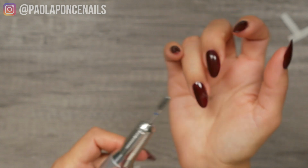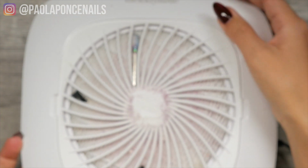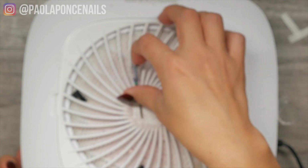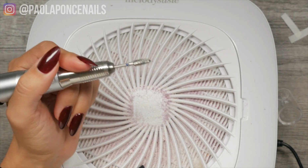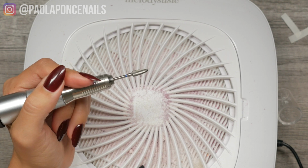Okay, so I'm going to file this down thin, and you'll see you can't even tell it's broken. So I'm going to bring my dust collector out. Sorry, I did use it before I left, and I did run out of here, so it's not the cleanest right now, but it is for personal use. Okay, work on reverse since I'm working with my opposite hand. And because I'm working with my opposite hand, I'm going to be working very slowly because I cannot file fast.